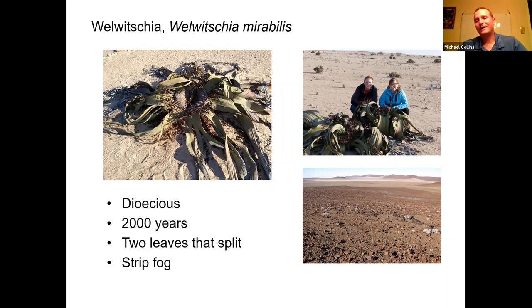It's a dioecious plant, which I always think is really cool to share with my students because, one, students don't know much about plants, and getting them to understand that, hey, some plants have sex and they have this thing called alternation of generations, and just kind of turning them on that everything isn't about humans and vertebrates.